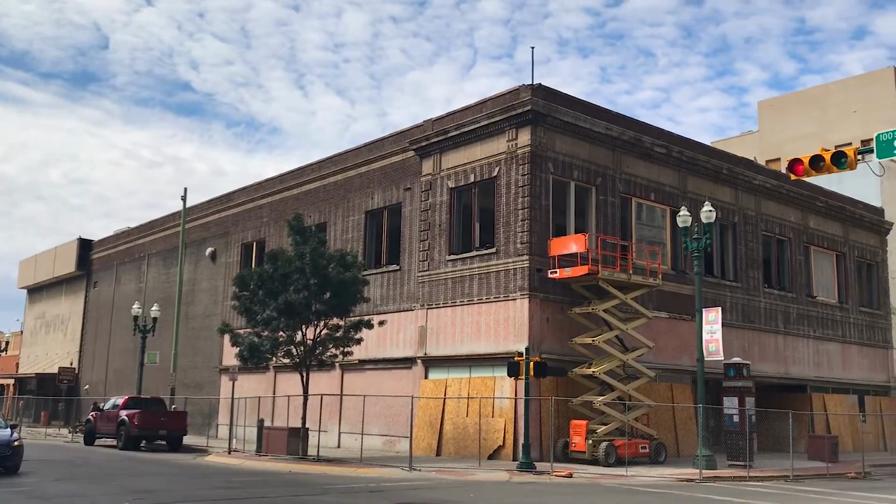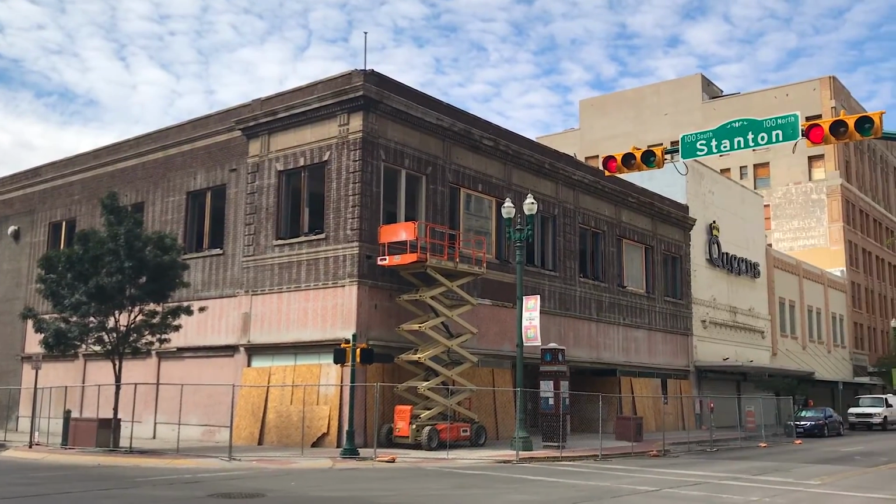I'm a real estate investor in El Paso, have been for many years, but I haven't done anything in the downtown market. And with all the activity going on down here, I was very intrigued with everything going on, and I just wanted to get involved and try to make a positive impact. I purchased the JCPenney building about 6 months ago.